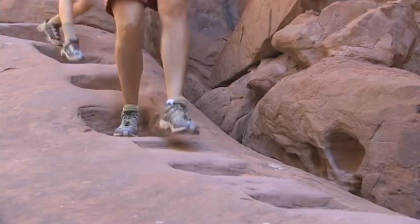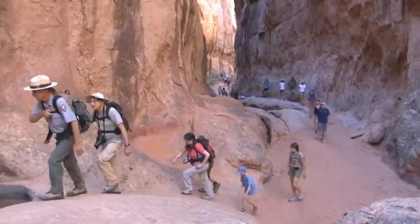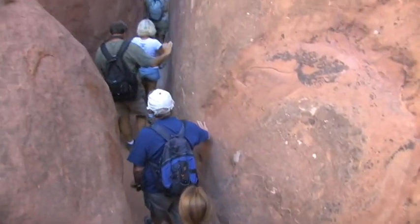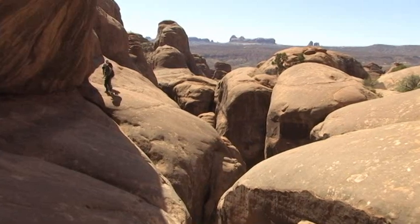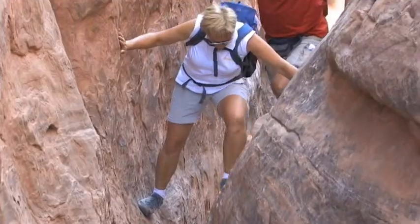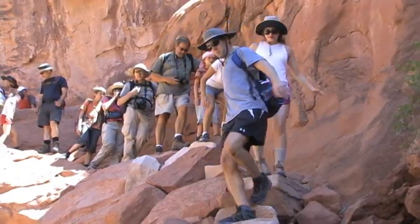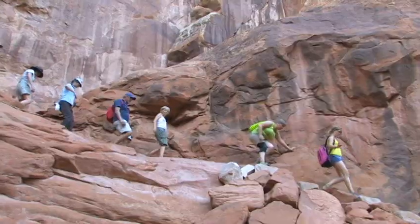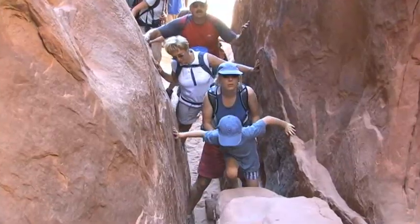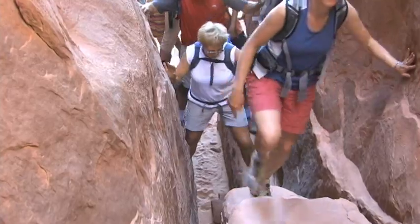The tour route is roughly 2 miles long and takes about 3 hours to complete, so a moderate level of physical fitness is needed. Along the way, you'll encounter a few body-scraping passageways, exposure to steep drop-offs, lots of rock scrambling, and tricky sections that require using your hands, feet, and even your rear end to maneuver. While injuries are rare, some areas may make people with a fear of heights or narrow spaces uncomfortable. Due to the difficulty and length of the tour, children under 5 years of age are not permitted.